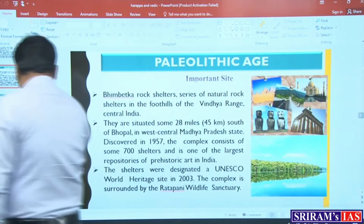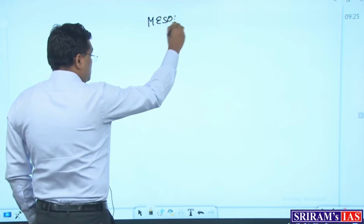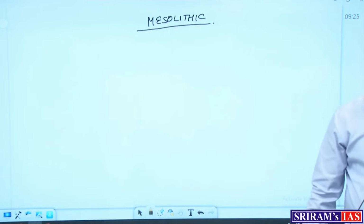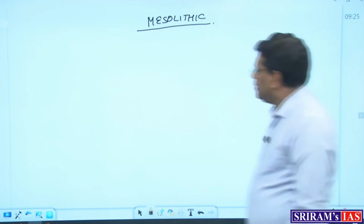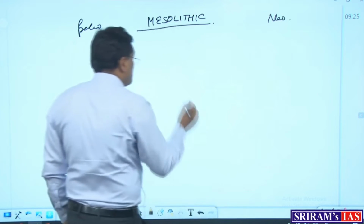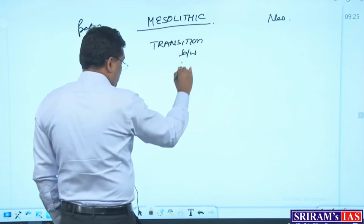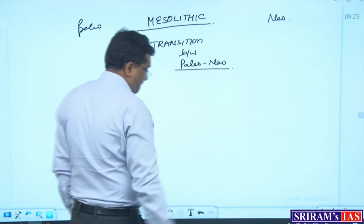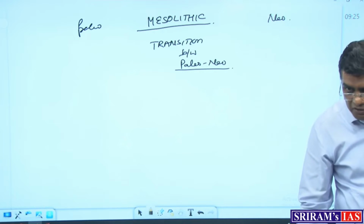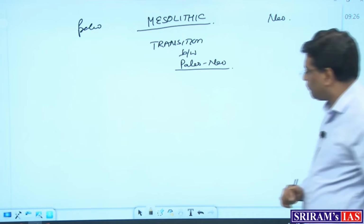So Bhimbetka. Then come to the Mesolithic period. So Paleolithic, Mesolithic and Neolithic. There are 3 periods in that. Mesolithic is a transition between Paleo and Neo. What does that mean? Whatever we had in Paleolithic was continued, and whatever we will have in Neolithic, we started getting some symptoms of that. So it is called a transition from Paleo to Neo.